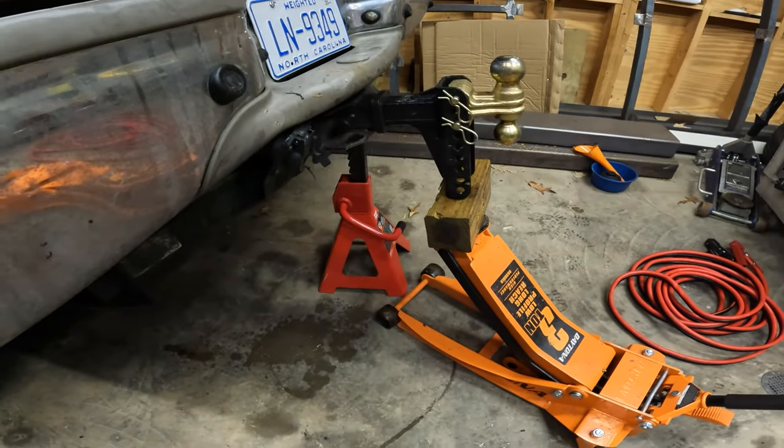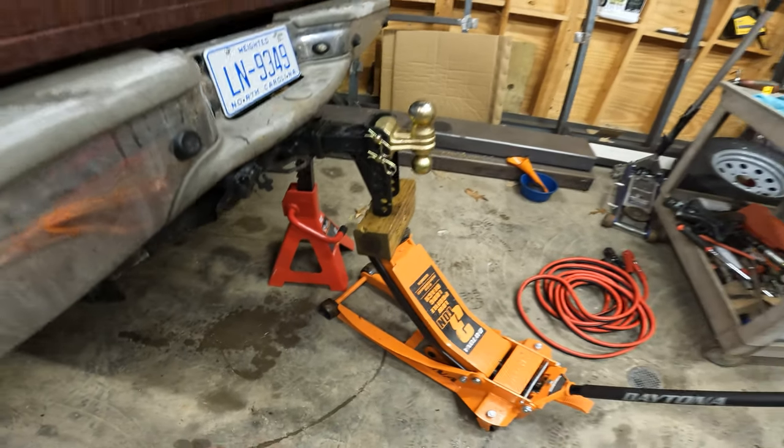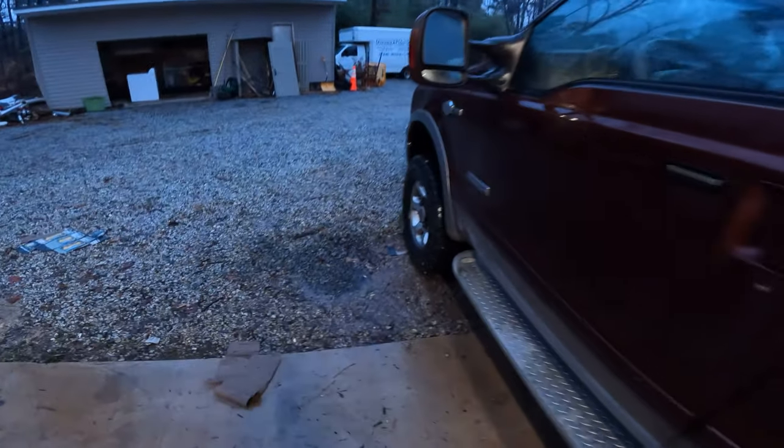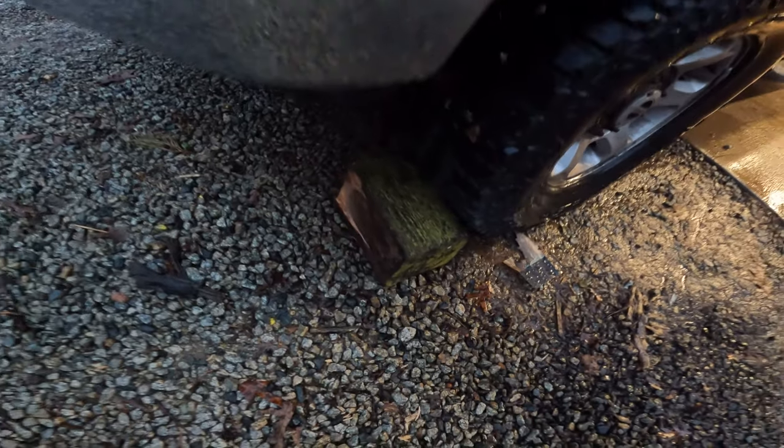Okay, I've got the truck up on the back here. I've got one of those new monster jack stands. I'm leaving the jack in place. And then I'm going kind of at a downhill here, so I've got a big, huge block under each of the front tires.